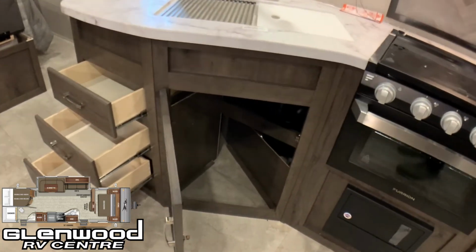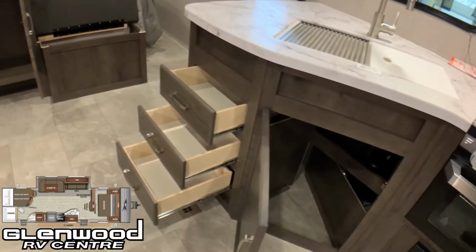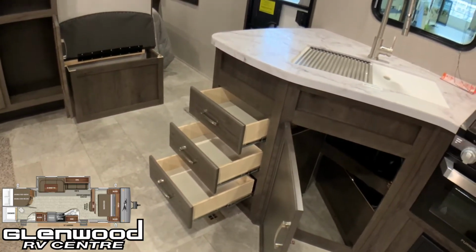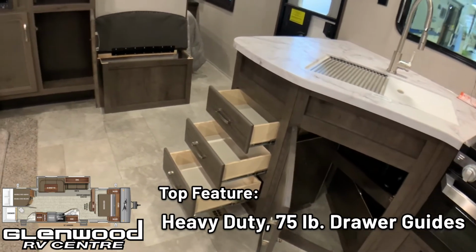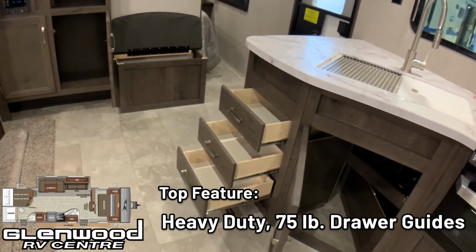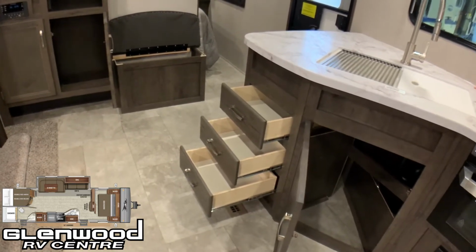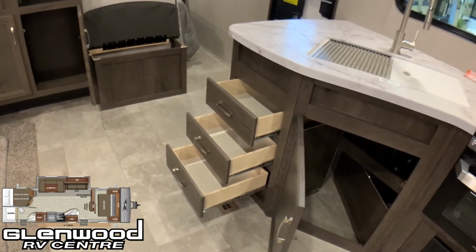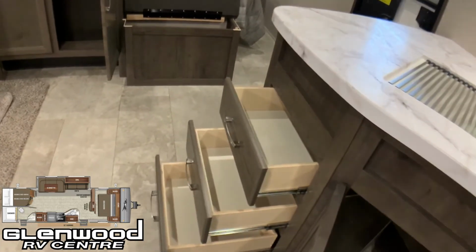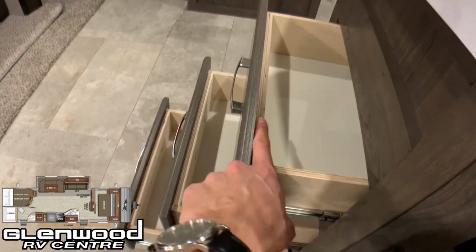Big storage space underneath the sink, lots of room for a garbage bin. You have fully extending ball-bearing drawer glides. So each of these drawers are rated for 75 pounds. Why do you need a drawer rated for so much? If you have kids in this trailer and they're leaning on the drawers, these should hold up because they're rated for 75 pounds.